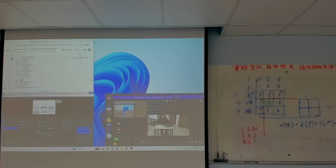First I take the absolute value of image 4, because the filter response could be negative or positive depending on if I go from black to white or from white to black. The slope is going to be positive or negative. Now usually if we look for strong edges, I don't care about whether it's white to black or black to white, which means I just take the absolute value of the response of the filter.